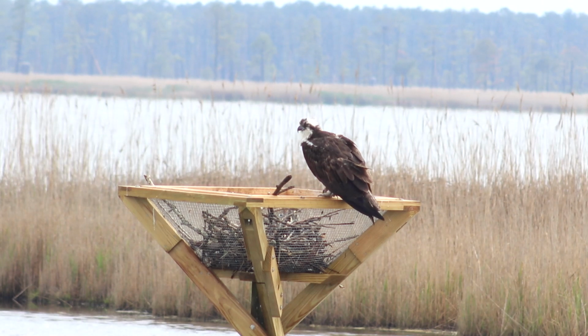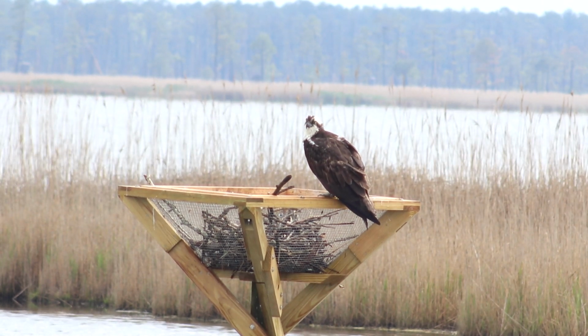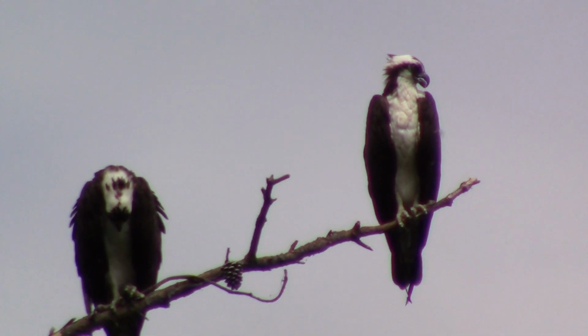The nest behind me, most ospreys would come back and reuse their old nests. So this nest right here, as long as it's not disturbed by too many people or other causes, this osprey and its mate will probably come back for many more generations. Now, while ospreys do mate for life, if the mating is unsuccessful, these ospreys can divorce their mate.